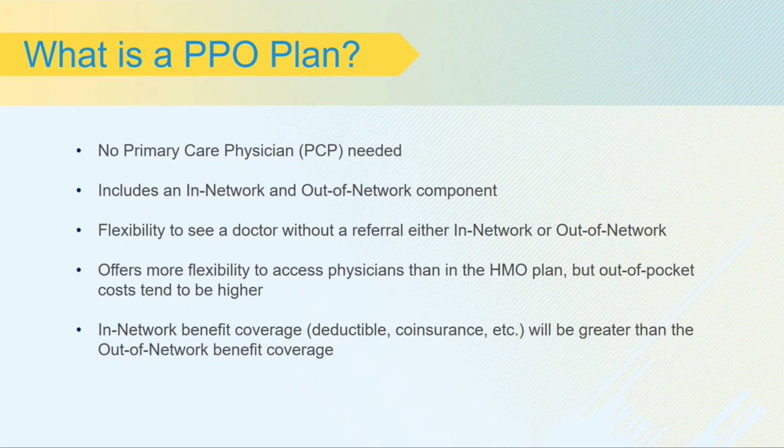And the reason that it usually costs more out of network is because in network, doctors and dentists both, and on the vision plan, they've already agreed to provide their services for the insurance company and for you at a discounted rate. And when a lot of this is co-insurance, remember that's a percentage of the total bill, you want to be paying a percentage of a bill that's already negotiated lower. So try to stay in network if at all possible.